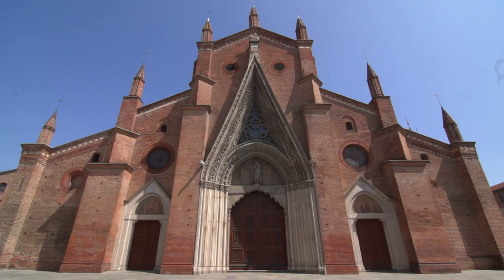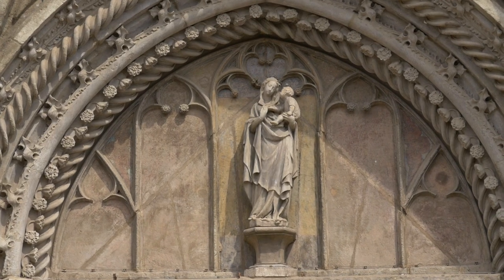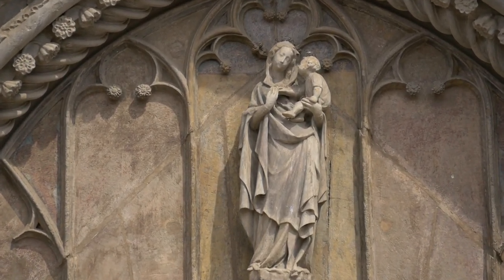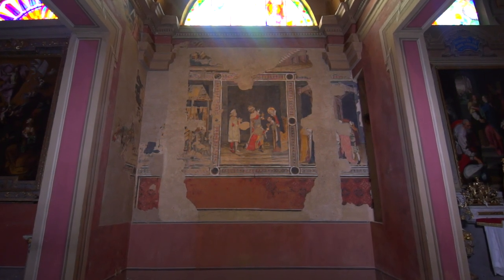Considerably reshaped in the 19th century, the facade is marked by the high central pediment that frames the main portal. In the center, there was a splendid 15th century sculpture of the Virgin, today kept in the baptistry and replaced by a copy. Many 15th century paintings still remain.